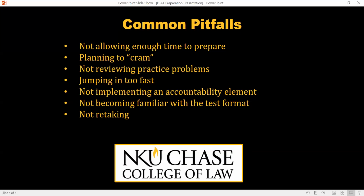And then one last idea would be to implement a reward system. So maybe if you do all your LSAT prep every week, you can go to your favorite restaurant on the weekend. Or you are not able to binge watch your favorite show on Netflix until you've completed your LSAT prep. Many people function well if there's a reward once they accomplish a goal. So again, that might be another way to build accountability into your LSAT prep regime.